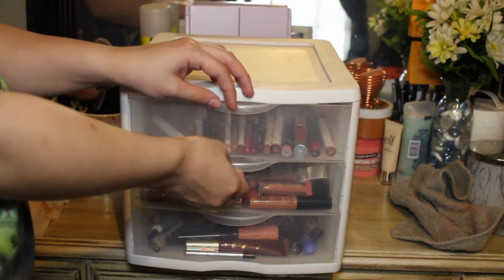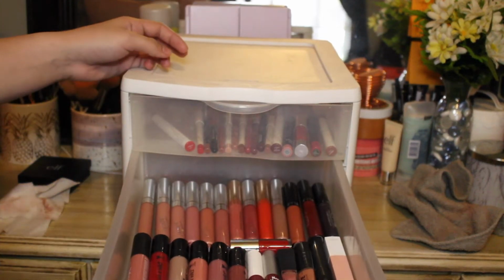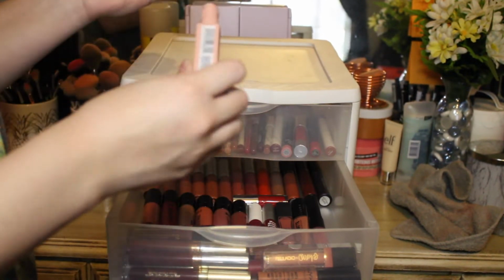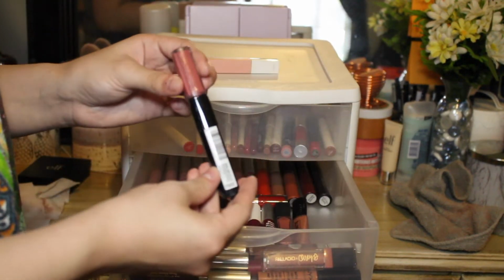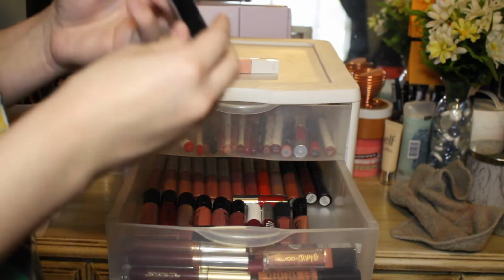It's horrible. So the next drawer is liquid lips, which is a problem if you have a whole drawer for liquid lips. Okay. We're going to start with this one. I'm getting rid of this because it never dries down, and it is so sticky, and I hate it. So this one's going to go. Also, this one's being trashed. This is the L'Oreal Paris. I don't even know if they sell this anymore.